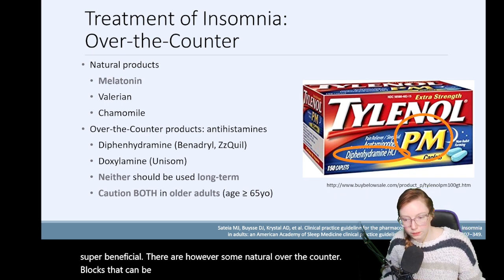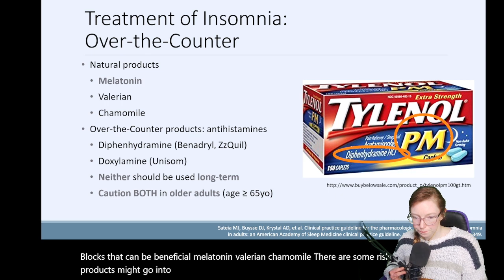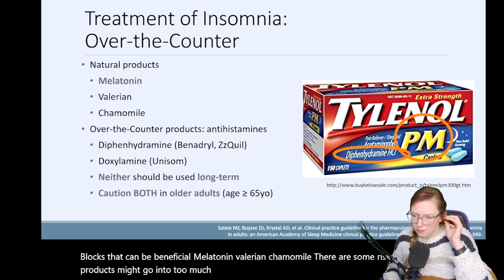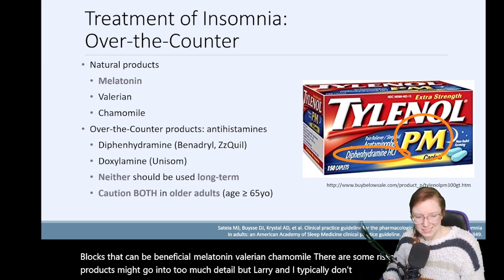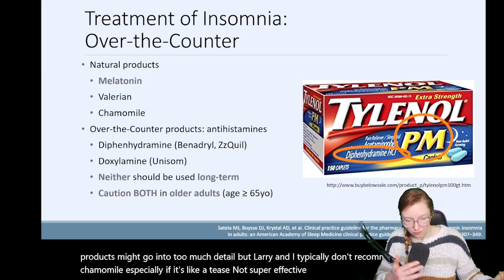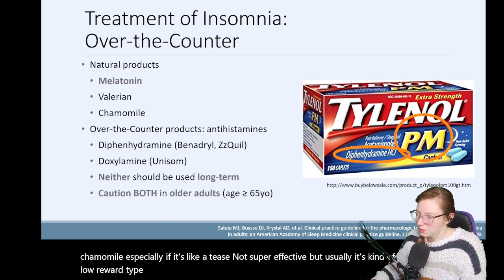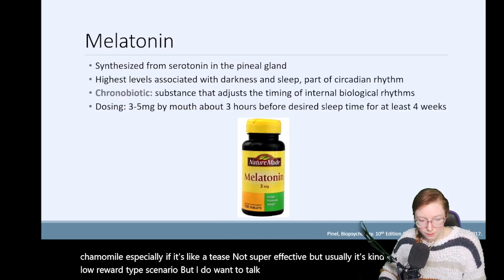Melatonin, valerian, chamomile. There are some risks with these products. I'm not going to go into too much detail. Valerian I typically don't recommend. Chamomile, especially if it's like a tea, is not super effective, but usually it's that low risk, low reward type scenario. But I do want to talk about our melatonin products.